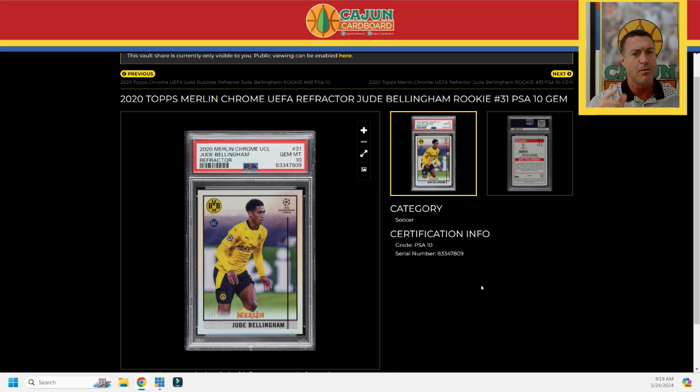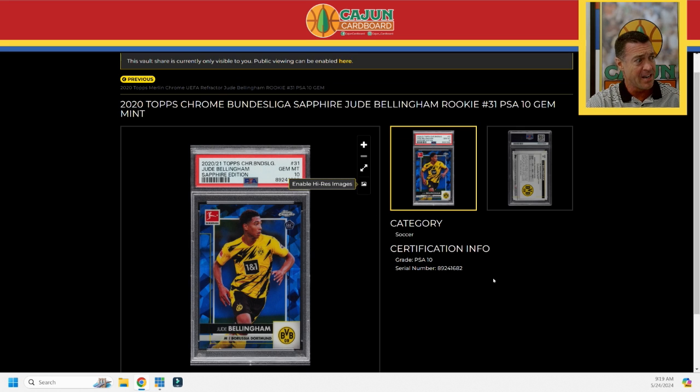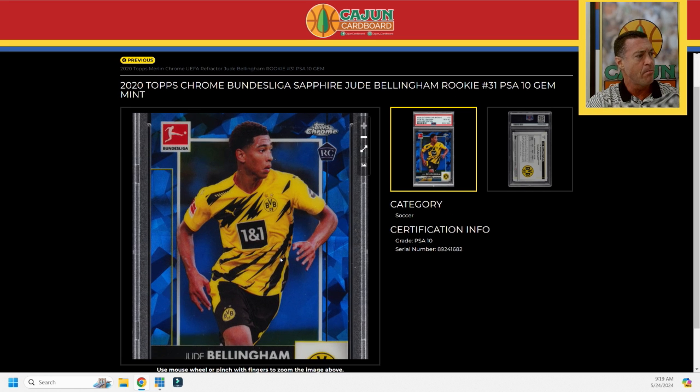I think right now PWCC Weekly does not get the soccer eyeballs that it needs to, because I picked both of these up for like $30, $40, $50 under comps. This is just another copy of the 2020 Merlin Chrome Refractor PSA 10, and then another copy of a Merlin Chrome Refractor PSA 10. And then lastly, not a rare card, but a beautiful card.